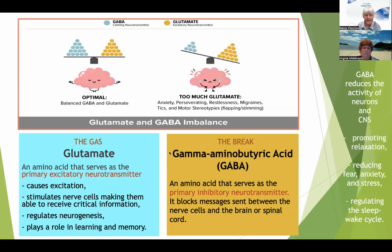So here's this GABA and glutamate, and you've got some of both, and if they're balanced well, you've got the teeter-totter, everything's balanced, and this is a little schematic for what is optimal. Now, if you have too much glutamate, then you're going to be anxious and restless. You may have migraines, tics, and you may go flapping around.